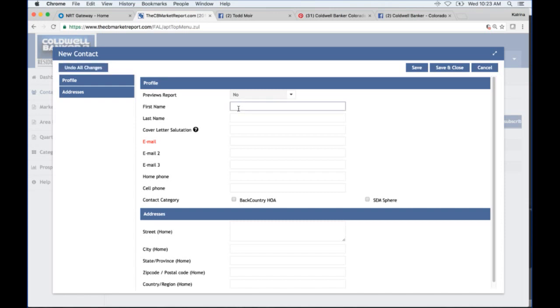But otherwise, go ahead and enter your first name and your last name. You'll see that the salutation auto-populates, which you can change. You can have it say, hey. You can have it say, yo. You can say, what's up, or whatever it is that you want.